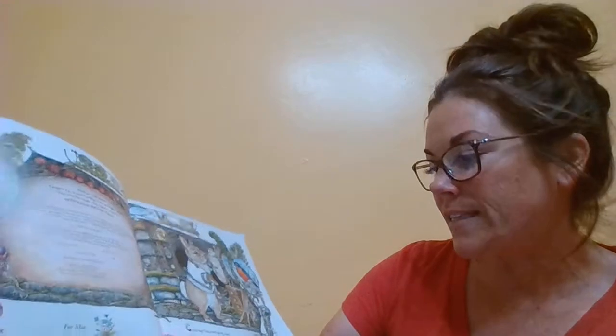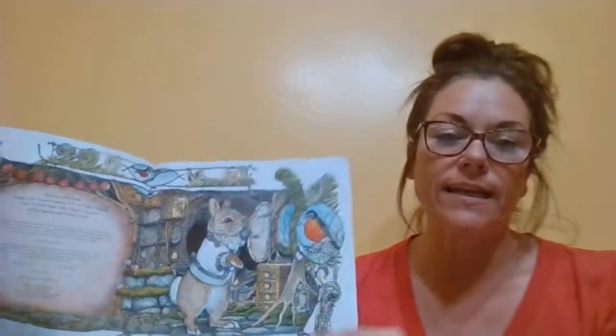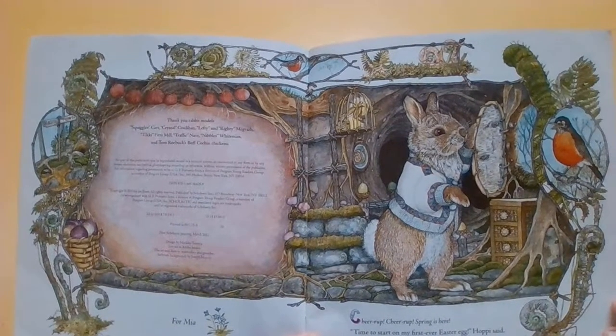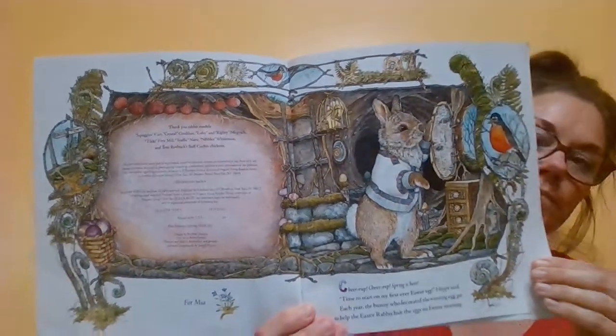Chirp, chirp, spring is here. Time to start my first ever Easter egg, Hoppy said. Each year, the bunny who decorated the winning egg got to help the Easter rabbit hide his eggs on Easter morning. Hoppy had been dreaming about being that bunny all year long. Now it was time to get started.